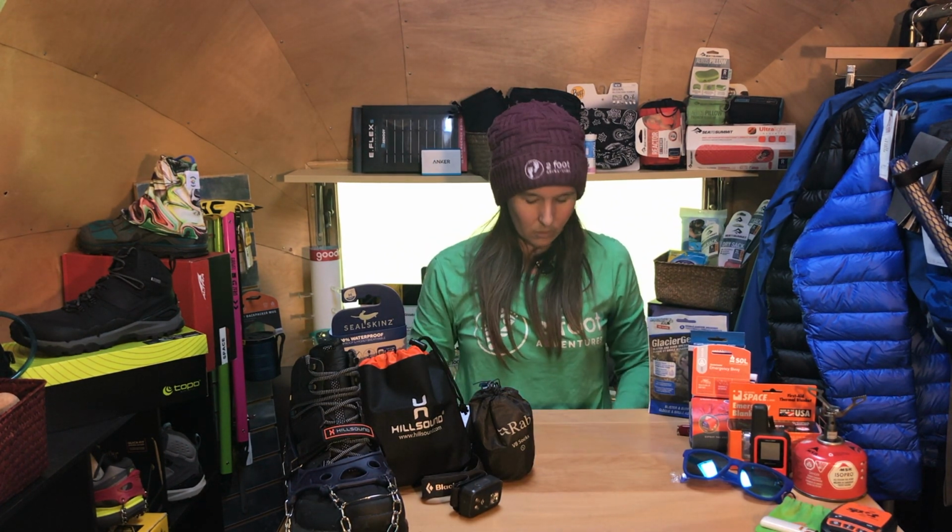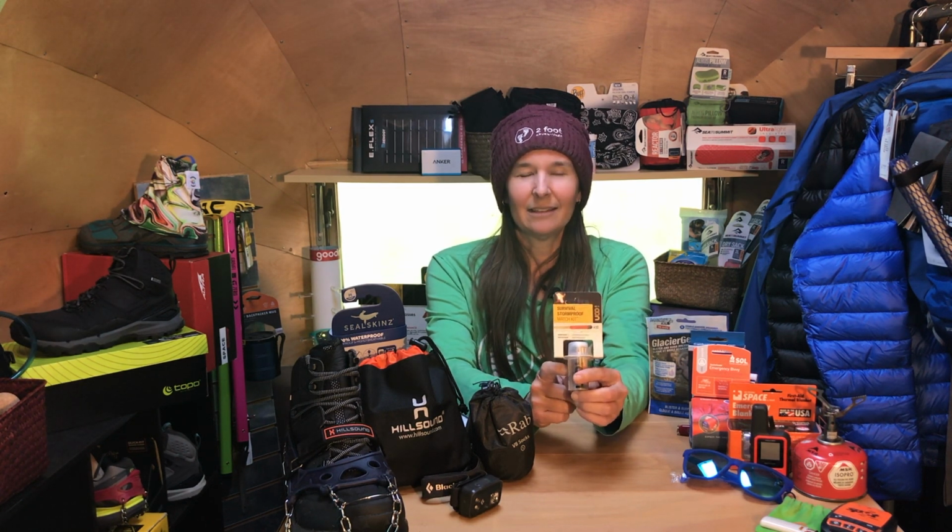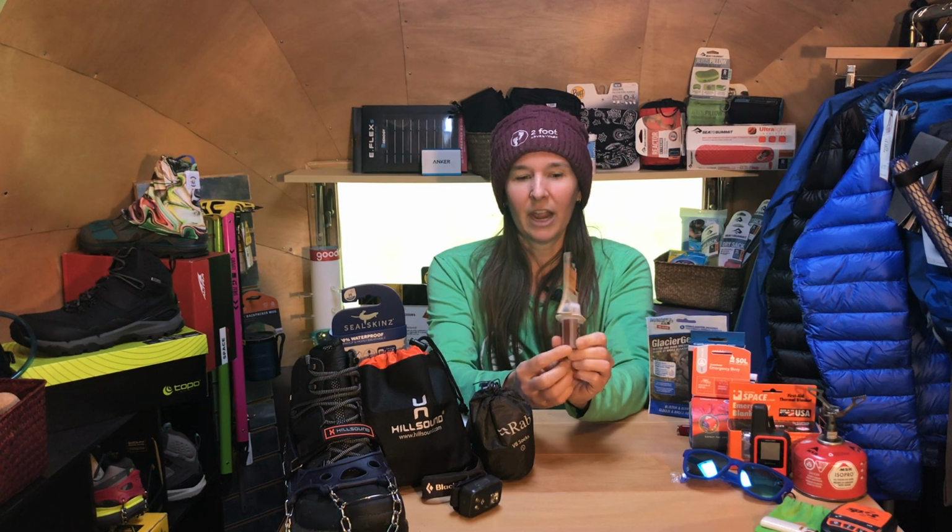So a lot of people carry matches, or at least a lighter. I love the storm matches. I personally have used them when my lighter got wet, or it fell out, or it ran out of fuel. I've had all of those incidences happen. So I carry these safety matches in my emergency kit at all times. I usually carry 3 to 5 of them. You can actually take out the striker and just carry the matches. Drop them in your first aid kit.